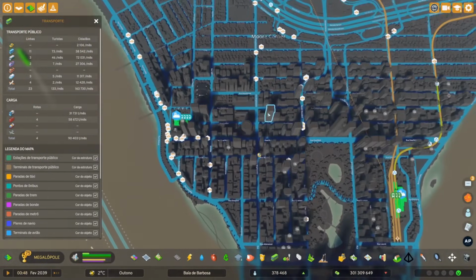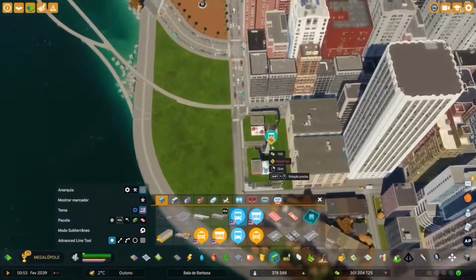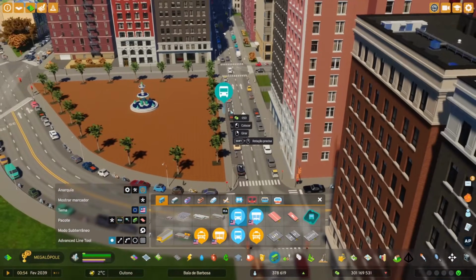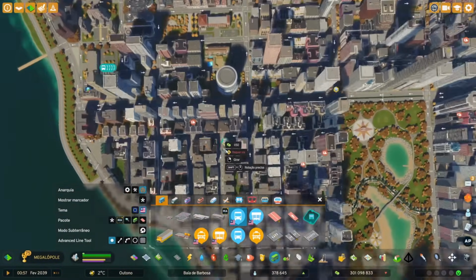Well, shall we do the verticals here, okay? I'm going to mainly use the American stitch here, just with the little sign, because this here, man, this is a neighborhood street, okay? So I think the little sign will work. Is that okay? What can we do? One street for the bus going up, the other for going down.